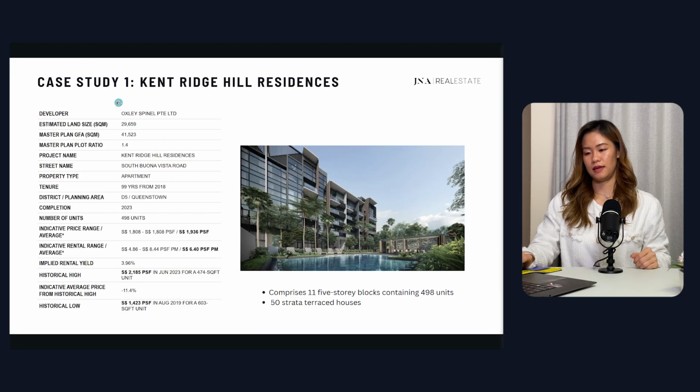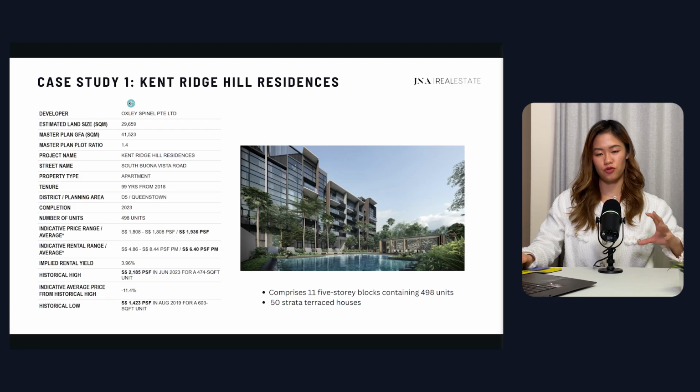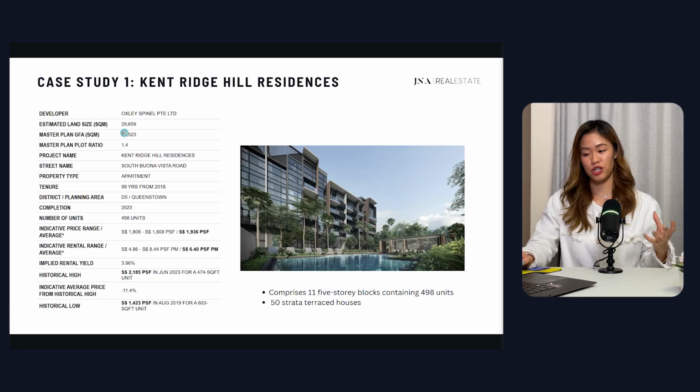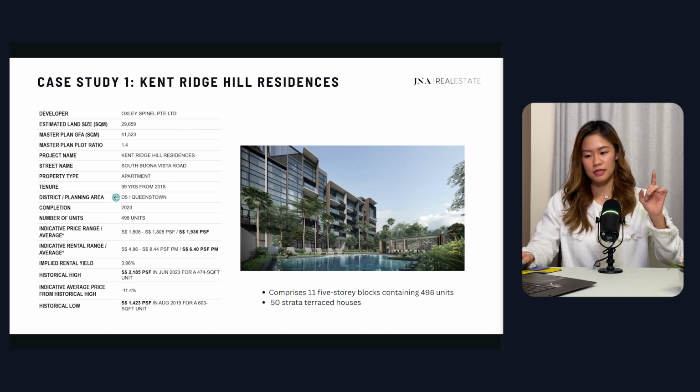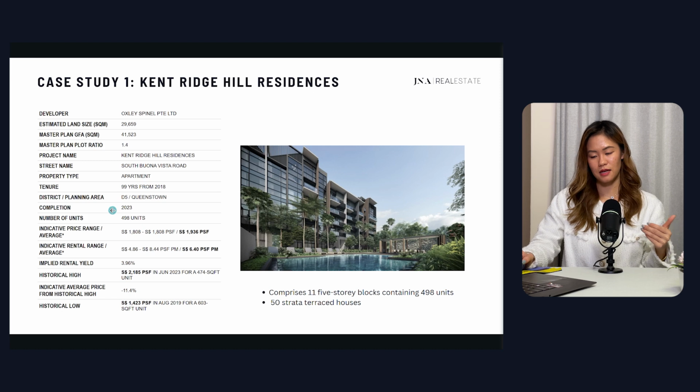So one of the case studies that is closest to Faber Residence will actually be Kenrich Hill Residences, which is in the same district as Faber Residence in District 5, but it actually attained its TOP in 2023, so it's about 6 years age gap from Faber Residence. Kenrich Hill Residences lies in the RCR of District 5, and that's different from Faber Residence, which is OCR of District 5. In fact, the average price you can see over here is about $1,936 per square foot, and it's already hit its resale prices.